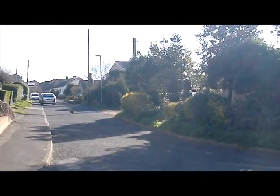Cat, cat, cat. Can't hold the camera steady.